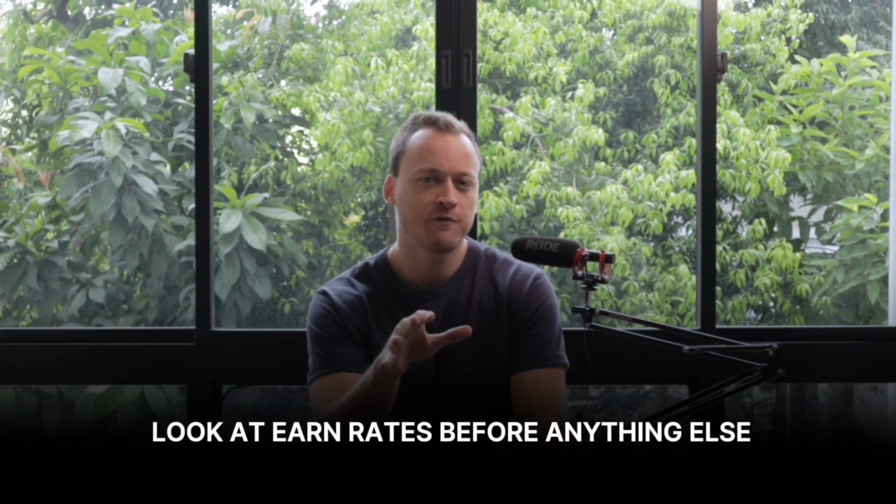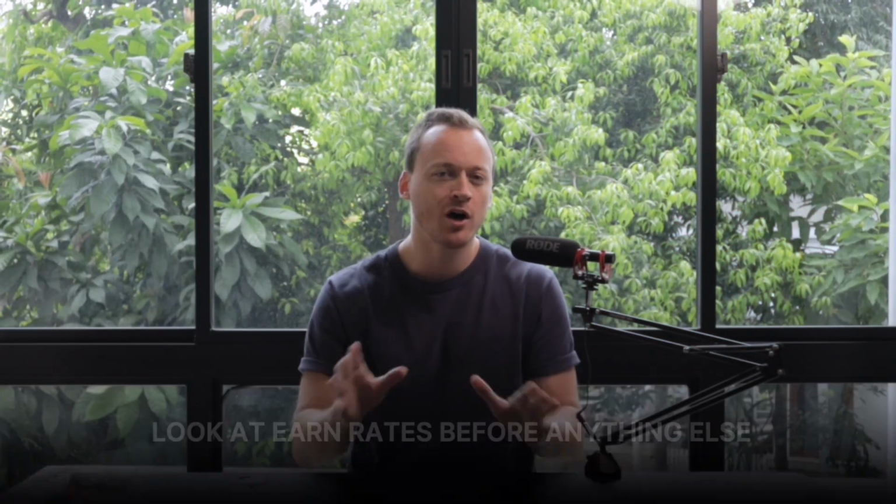First, look at the earn rates before anything else, and remember that not all points multipliers are created equal. For example, a card that offers 2 points per dollar, where each point is worth 2 cents, is significantly better than a card offering 2 points per dollar, where each point is worth half a cent. So you need to understand both the quantity and the quality of the points that you're earning. And then ask yourself, where would you earn the most value for how you already spend? And in doing this, you're looking to match high earn rates with your biggest spending categories.